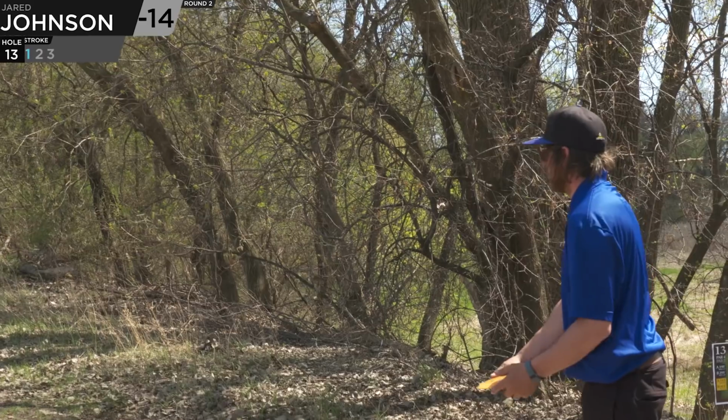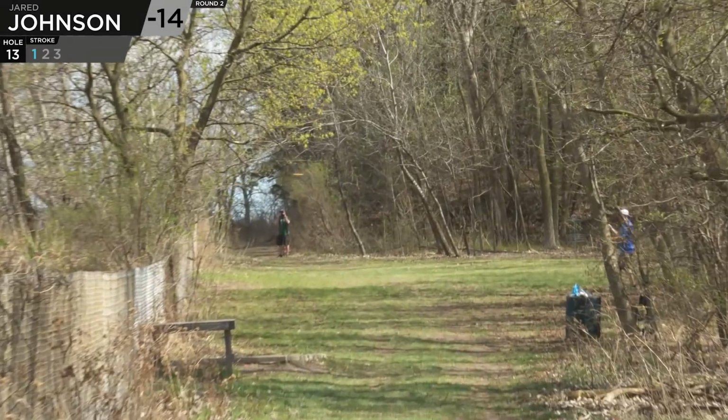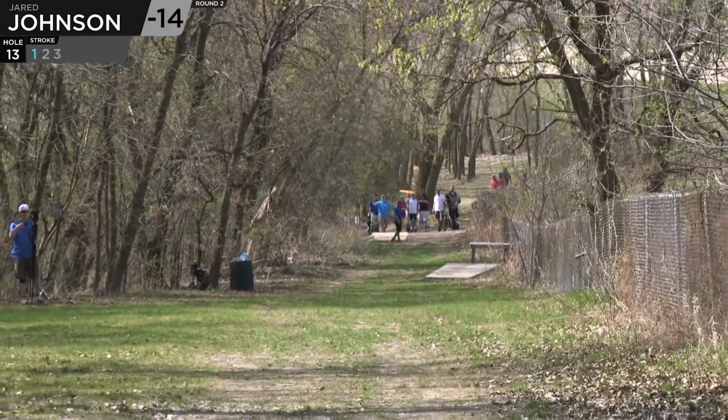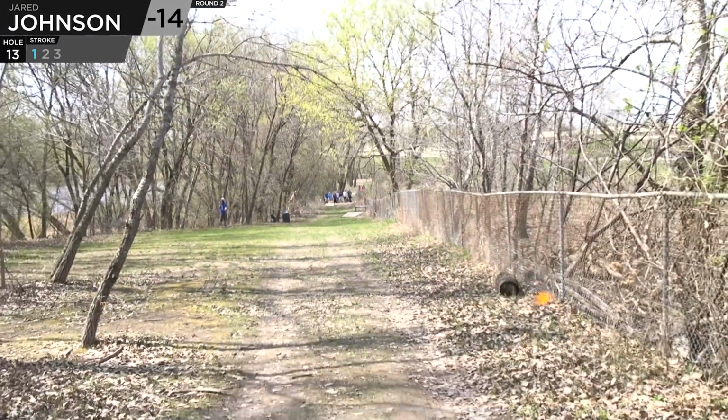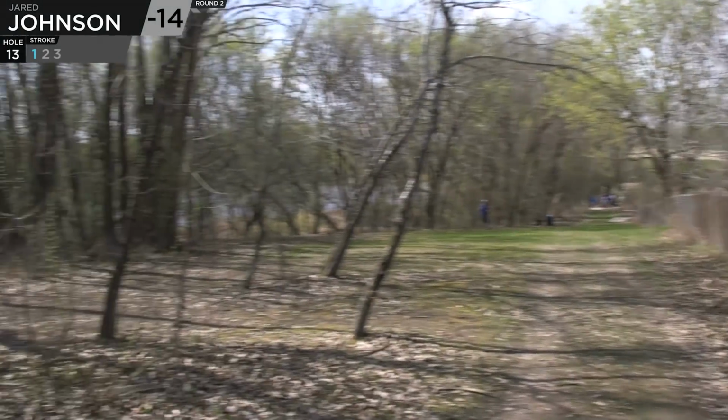Yeah, you think 315 feet, these guys might be throwing mid-ranges, but honestly, they probably might even be throwing high-speed driver. This is sneaky uphill, and you really want to make sure you get it up to the basket. Looks like Jared got it up there about pin high.